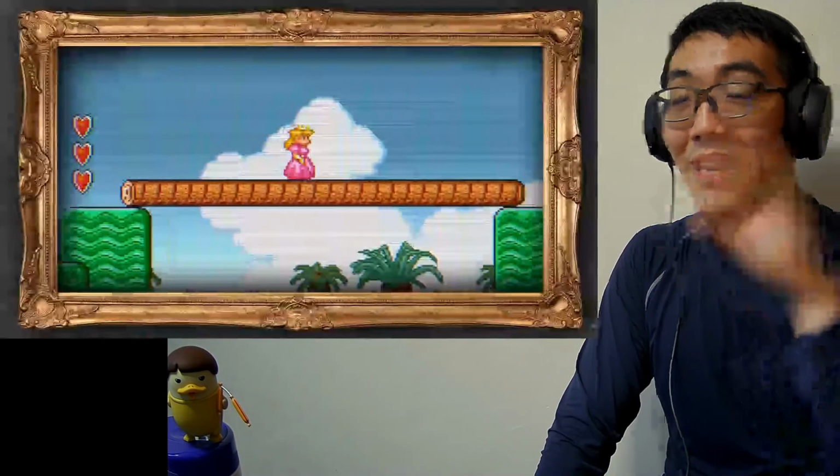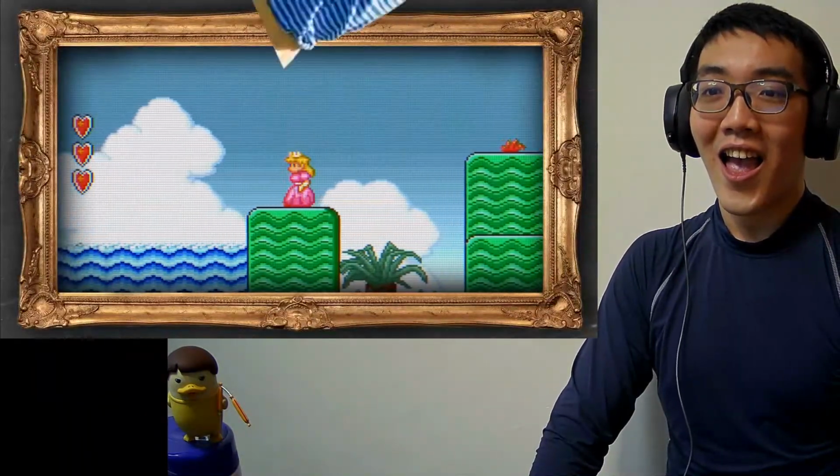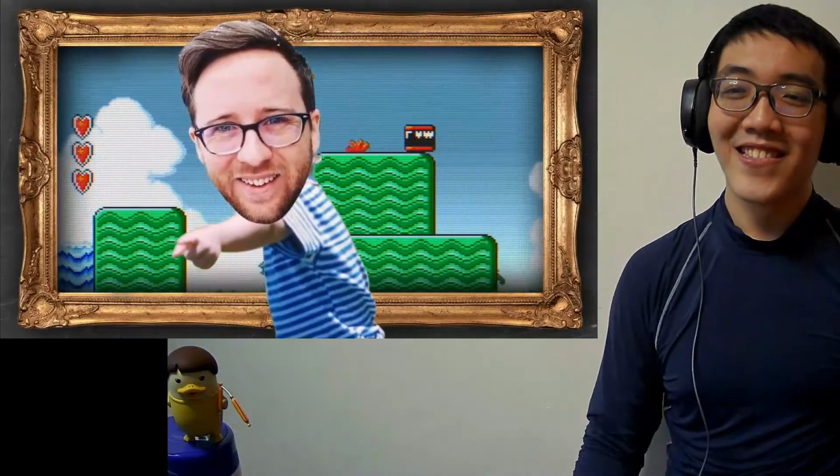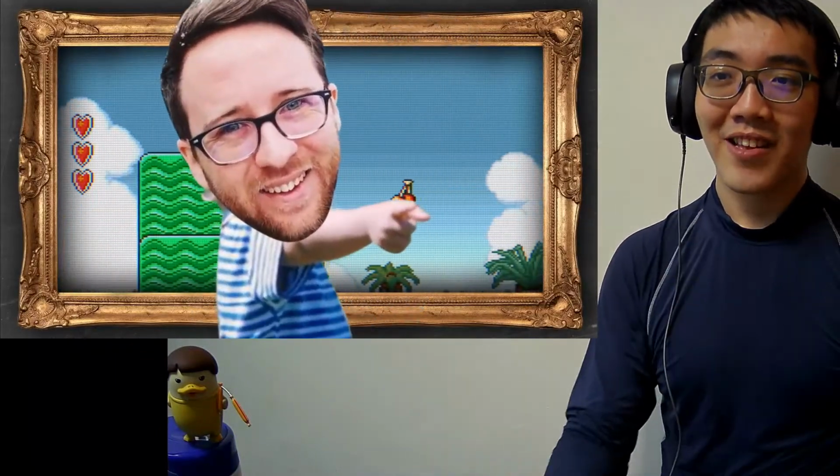Dear Nintendo, do you see this thing? This thing that Peach does, this hover in the air thing? You know what I decided to do? I decided to calculate whether or not this is possible. In other words, I made a big mistake.